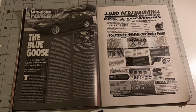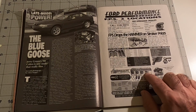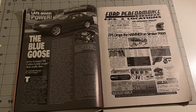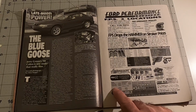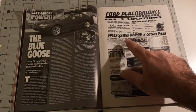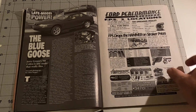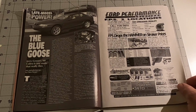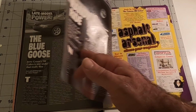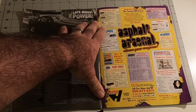So Avenger heads, well, I don't remember these. They look like a TFS high port head the way they're cut. Avenger Pro Race heads, stage 3. Oh, wow. Wow, $1,900 back in 99. Stroker kit back then for 347 would run you $2,000. 389, $1,500. So you know, not too different. The price on stroker kits and stuff like that have actually come down from what they were back in the day.